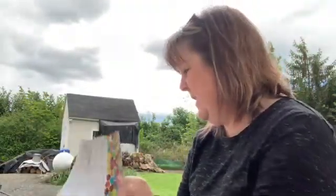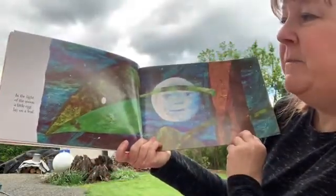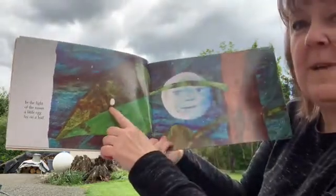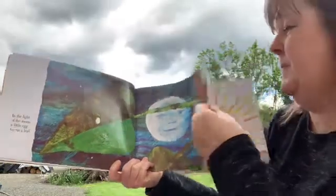The Very Hungry Caterpillar. In the light of the moon, a little egg lay on a leaf. It's right there. Do you see it? There's the moon shining brightly.